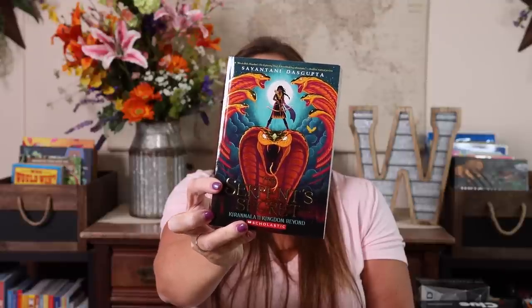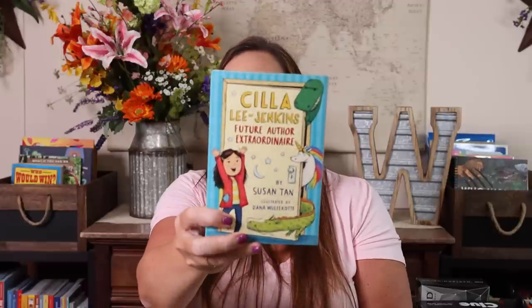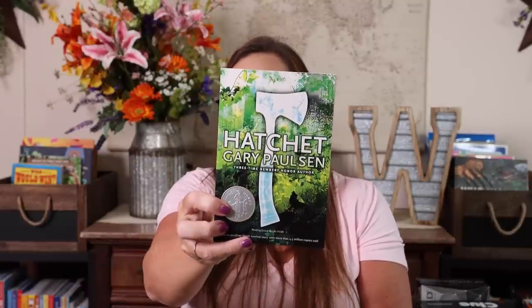So I only bought the first ones because she more than likely will not love all of them. But this way, if she does love them, I can just quickly order the second or the third and they'll be here and boom, she's still reading. So the first one we have is Wild Lore. Then we have The Serpent's Secret. Never After. Celia Lee Jenkins, Future Author Extraordinaire. Hatchet. This is one I want to read, so we're going to make that a read aloud.